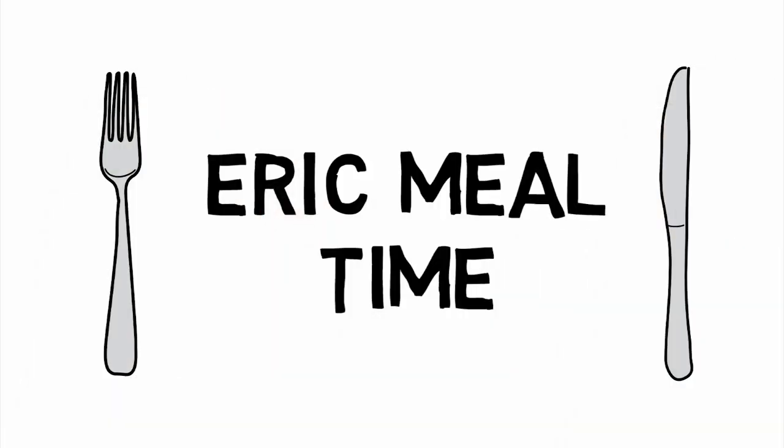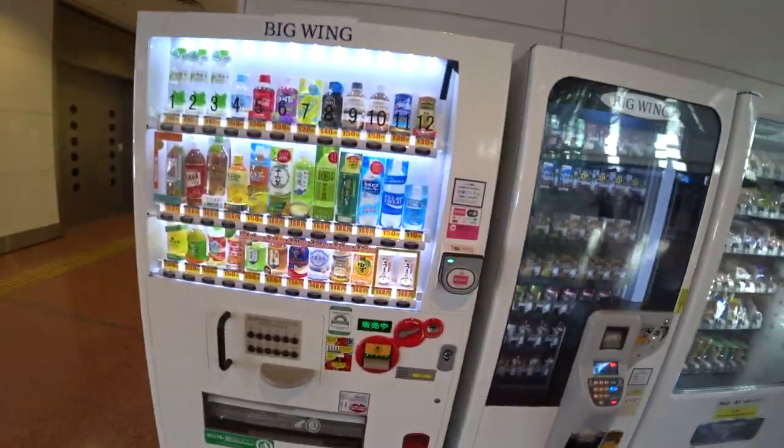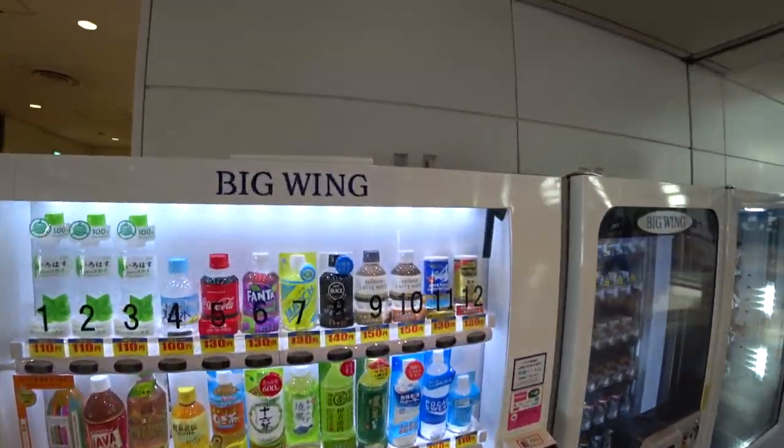And in today's episode, we're doing vending machines at the airport. Yes, this is going to be a gold mine of stuff, man. I've heard there's all kinds of machines. We're going to start with a drink machine by Big Wing.